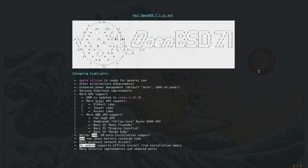We have also improvements, enhancements and bug fixes on VMM, the OpenBSD virtual machine monitor. One particular highlight of the VMM enhancements is the VM auto installation support, such as network installation.